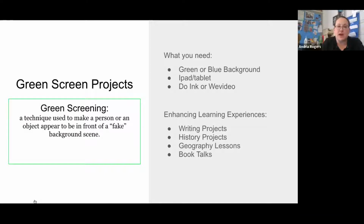Awesome. So green screening is basically exactly what it says. It's just a technique to layer images. You can take a picture and then layer it on top of a fake background scene if you'd like to. You can do this with just a normal photograph, or if you wanted to do video presentations using the same technique, it's very possible and super easy to do.